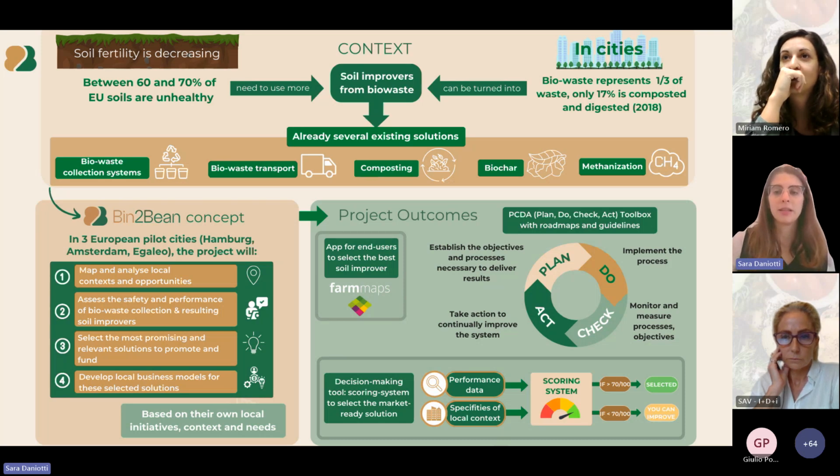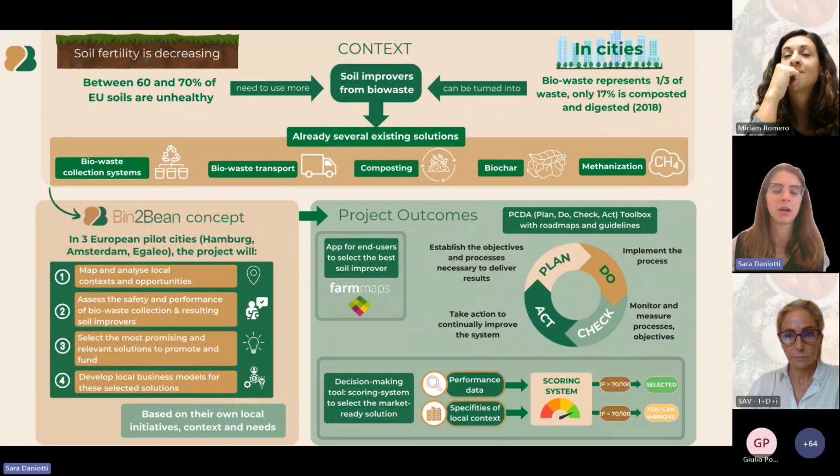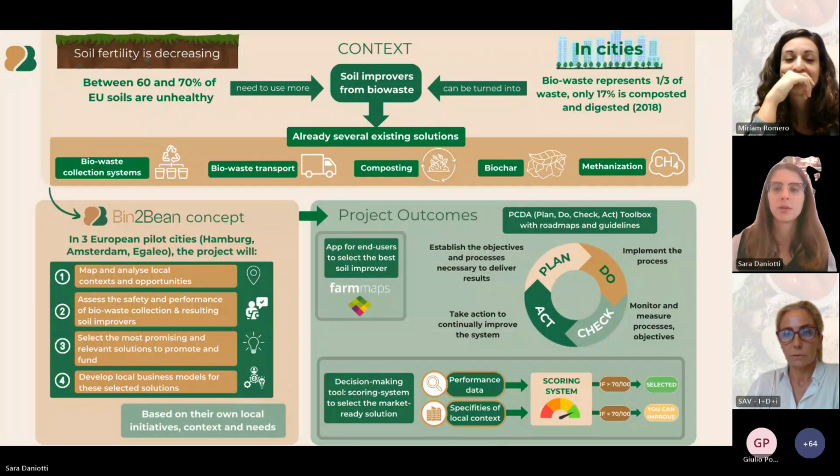The model will be tested in three cities, our three living labs, leading to the selection and development of different local solutions. Besides the development of the solutions themselves, we also aim to create concrete tools for the cities to replicate our approach and be able to move their own solutions forward towards commercialization.